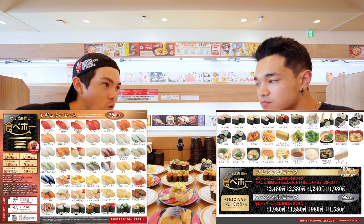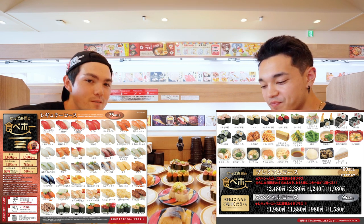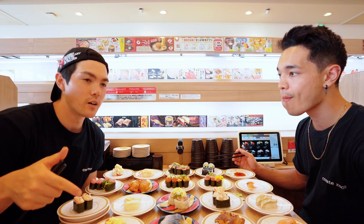And if you get the basic course of the all you can eat, you can have 70 different types of menus. Yeah. Which is pretty crazy. You can even get udon and stuff on all you can eat, fried potato, fried chicken, it doesn't matter. That's actually a really good deal.